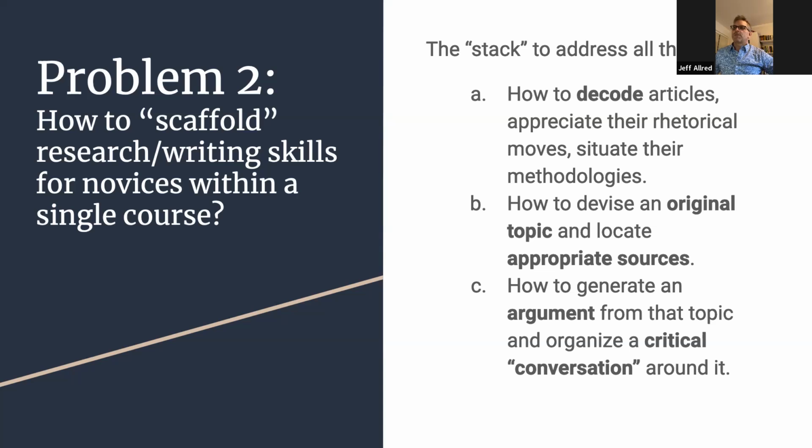We work really hard on how to devise a topic. How do you think about a topic? What makes for a good topic? What makes for a good topic that's going to work at the scale of, let's say, the 12 to 15 page research paper? How are you going to locate appropriate sources to ground your argument? Finally, how to generate an argument from that topic. How do you make your own critical voice predominate? How do you collate other voices and make your own voice bubble up to the top and be the ringmaster or the conductor of the symphony, making the whole thing go.